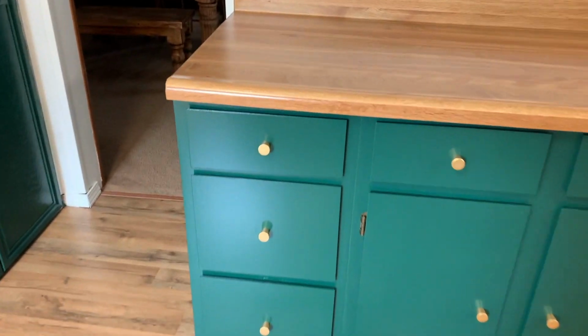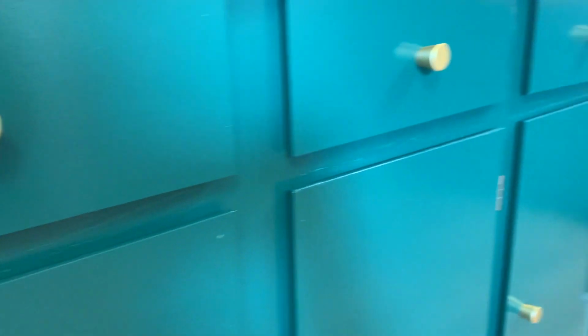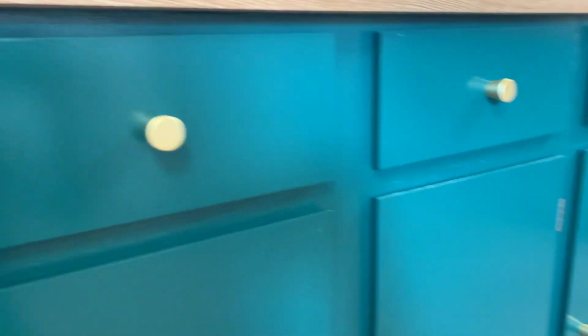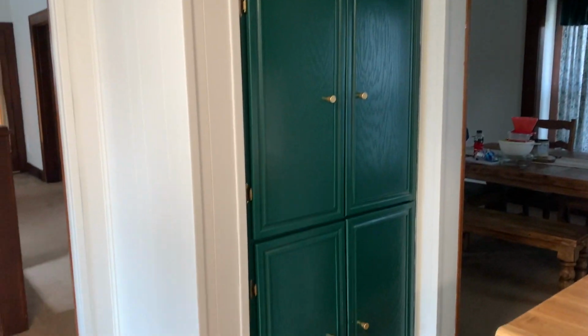So we did do the gold with the dark green, which kind of looks a little bluish. And this lighting, it's lighting it up a lot. It's a lot darker than it's showing on camera. But then we have these countertops that it came with. Eventually I would like to get new countertops and get white, like a white painted marble. But there it is. I love it.